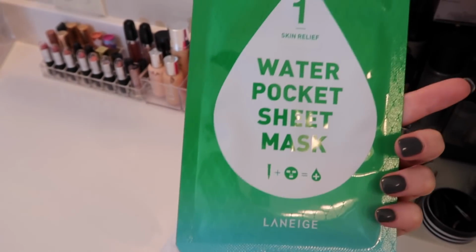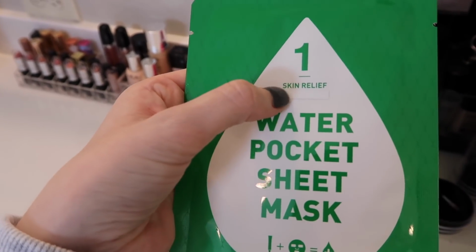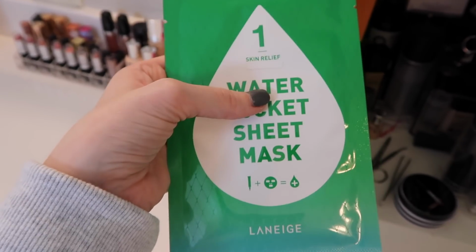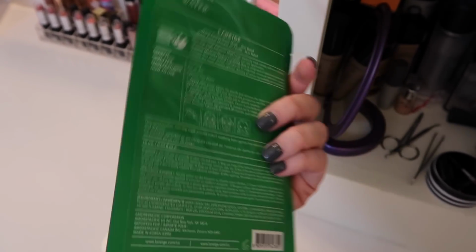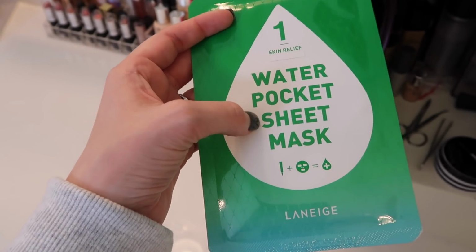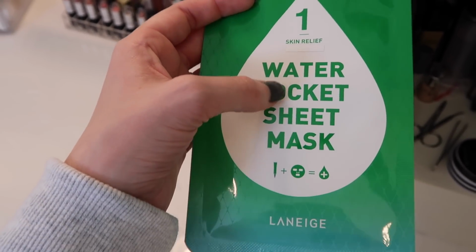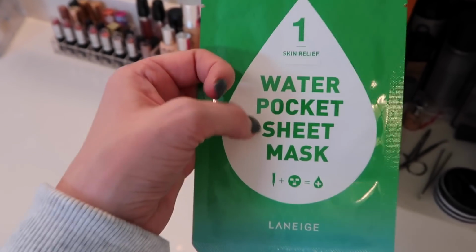And then I just discovered these. The Laneige Water Pocket Sheet Mask. Now they have several different ones. This one is the Skin Relief. I've never tried it, but I have tried the one I think is called Water Bank. The Water Bank is for moisture, and it seriously moisturizes my skin so well. These are $6. The type of sheet that it is also a little bit different than I've ever used. It clung really, really good to my skin. So I'm going to be purchasing more of the Laneige Water Bank Sheet Mask.